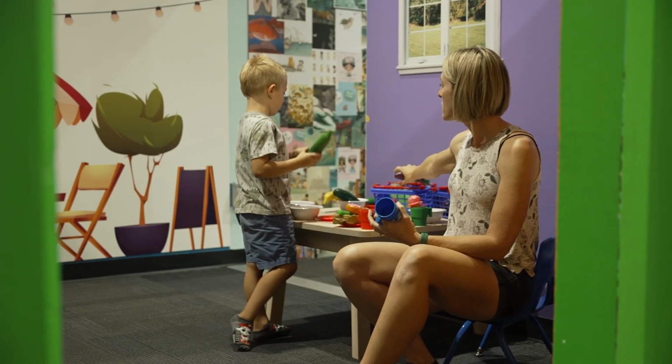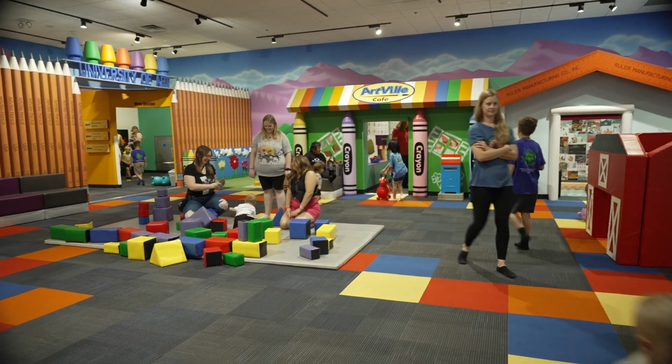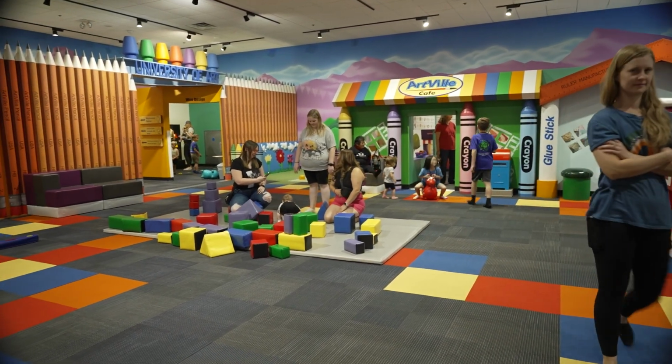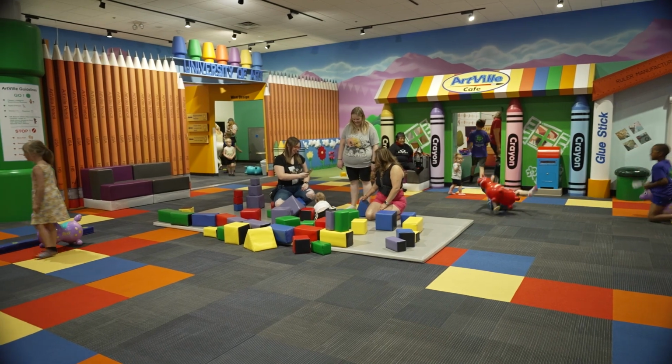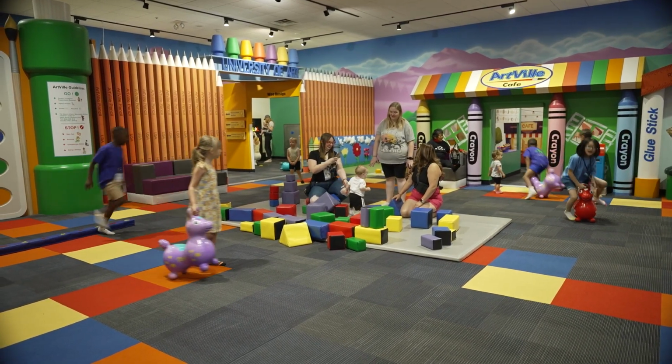A socks-only imaginative play town with an imaginative cafe, play space barn, relaxing library, and an infant non-walkers playground where they can roll, climb, and explore a safe, soft mat space. A place to encourage young growing minds.